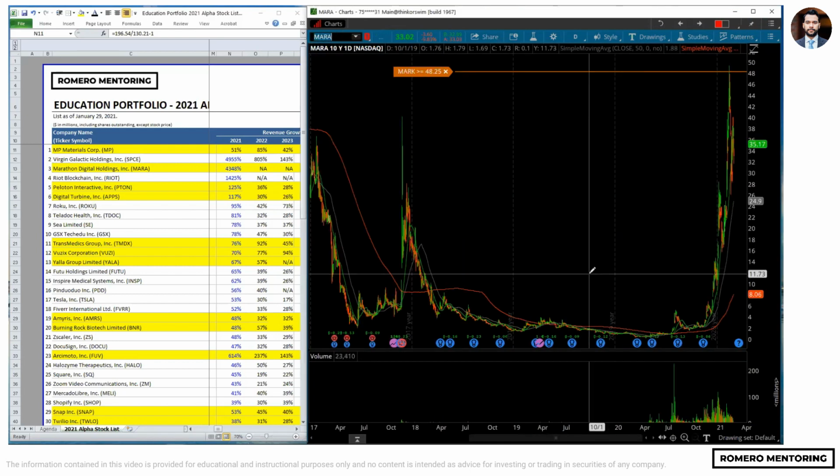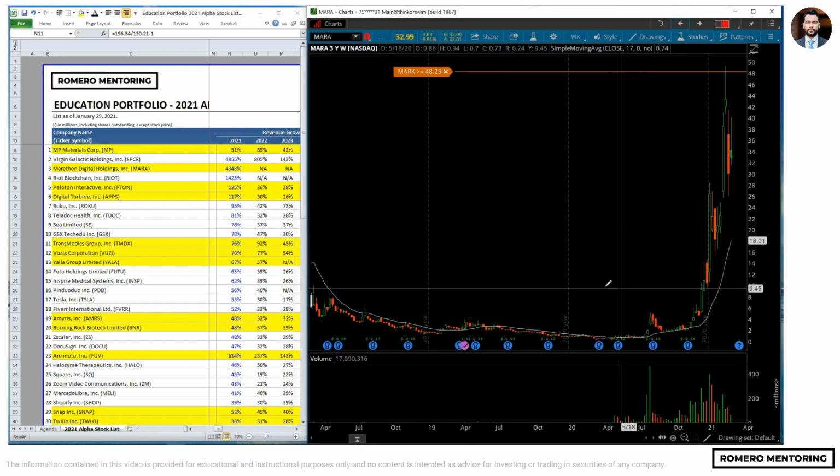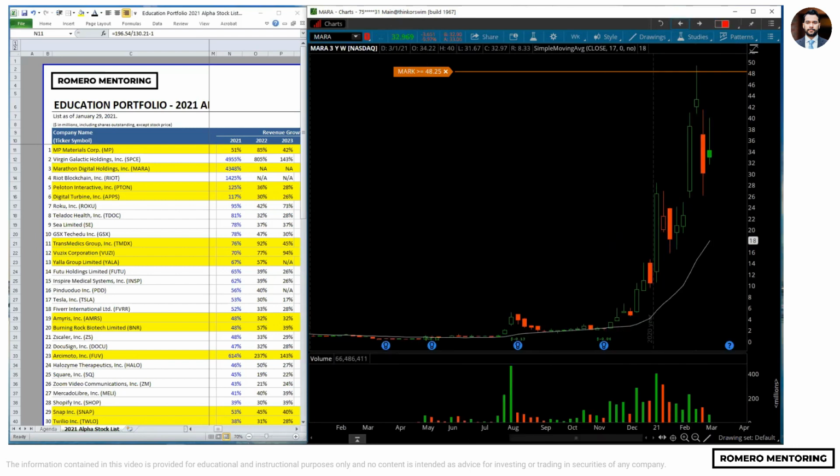Mara, which has exposure to cryptocurrency. Look at this on a weekly time frame. Here's one of the variables to pay very close attention to, which is volume. Someone bought a lot of shares during the end of July, early August, perhaps in anticipation of this major move that you're seeing right here.